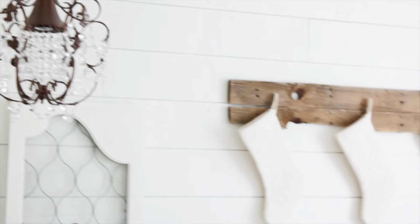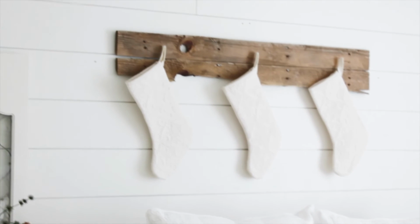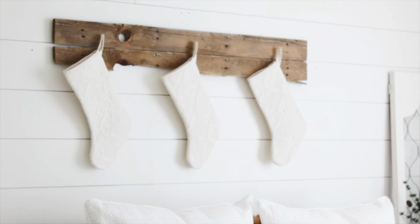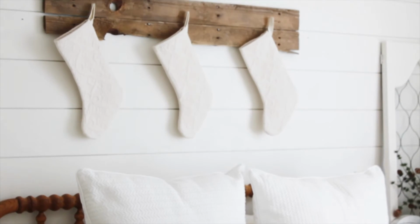Back to this pretty little nightstand. The books on the dresser are thrift store finds. That's one of the things that I look for when I'm at the thrift store is pretty vintage books. And the chandelier that you see is from Amazon. I love Amazon because you can get absolutely everything there.